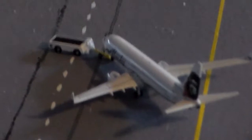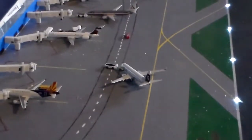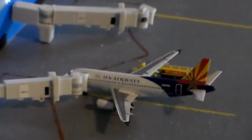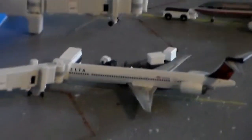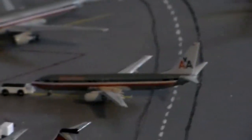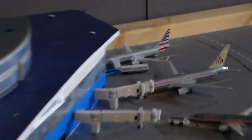Here we have an Alaska Airlines Boeing 737-800. This is pushing back, ready to head out to PDX. We have a US Airways A319. This is getting fueled and getting passengers on, and we'll be heading out to Phoenix. We have a Delta Airlines MD-90, a new model. This is about to leave to Atlanta. We have an American 737-800 pushing back, ready to head out to Chicago.